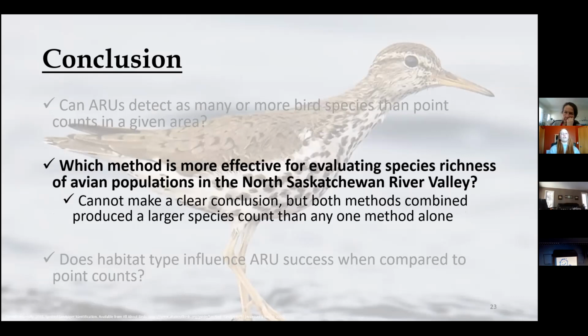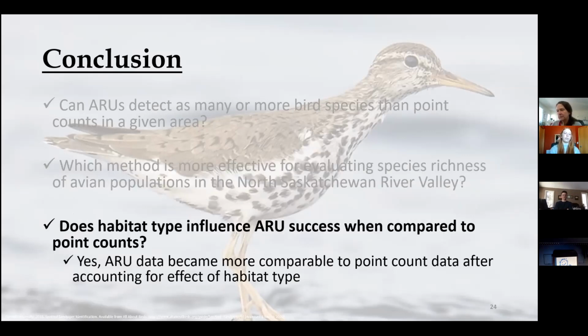Which method is more effective for evaluating the species richness? For that one, just because my results of the 2 portions of my study were so conflicting, I can't really make a clear conclusion, but both of the methods combined obviously produce a larger species count than any one method alone. So if I had to pick, I would say the 2 methods combined definitely gives you your most accurate, thorough species richness data.